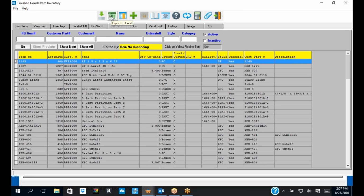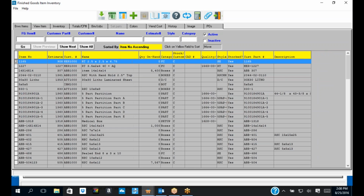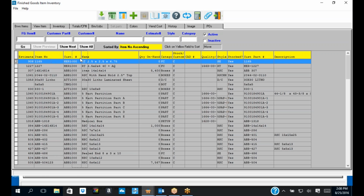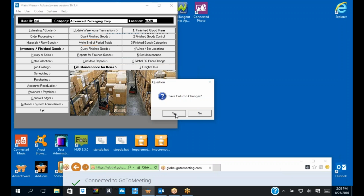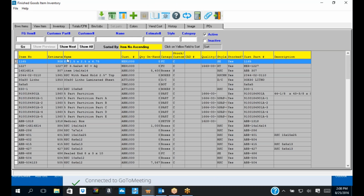The other thing you can do is export to Excel; it's basically a report writer. We also have the ability to manipulate the columns. You can shrink the columns, expand the columns, and move the columns around. So if you wanted the estimate number to be first, or a number to be second, or vice versa, you can rearrange these however you want. Now, when you exit out, it'll ask if you want to save that, and you can save those. So the next time you go in, your browser is exactly in the format that you wanted.